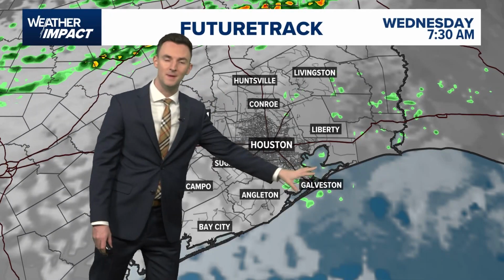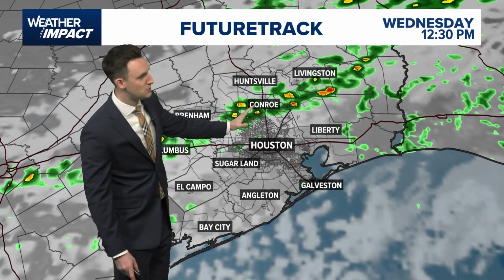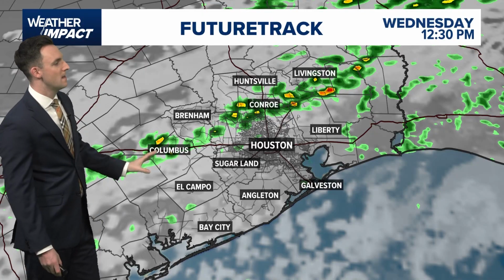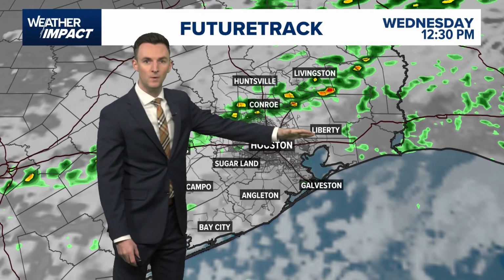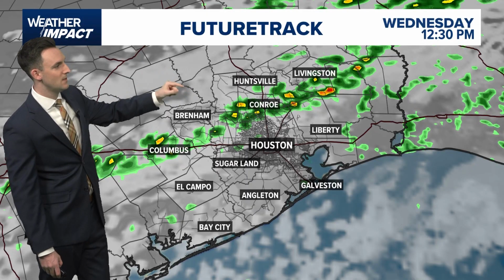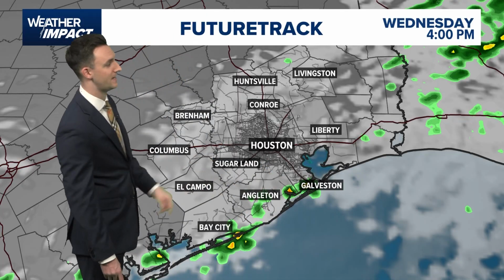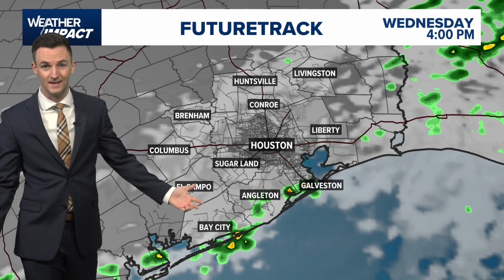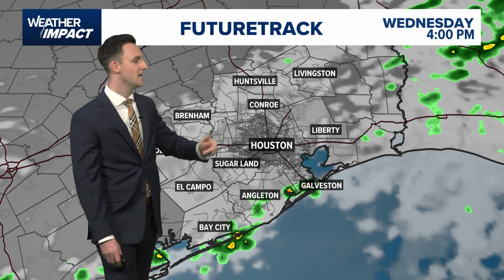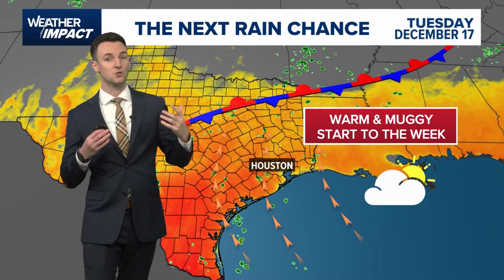So again, rinse and repeat. Fog to start, couple clouds. Late morning, that line of showers starts to come into the area. Maybe a rumble of thunder, nothing severe though. But I think the better rain chances on Wednesday will be from I-10 from the city and points north, because watch what happens with this line as we get to the afternoon. It really starts to fall apart. In fact, a lot of areas I think south of the city won't see much of anything in terms of rain chances. And for us, it's quick moving. It's just a quick line of showers and we dry things out. So by Wednesday evening, not only are we starting to turn drier, but we start to turn cooler as well.